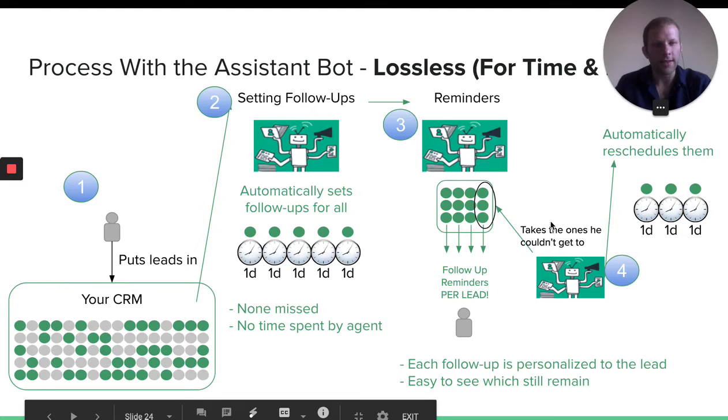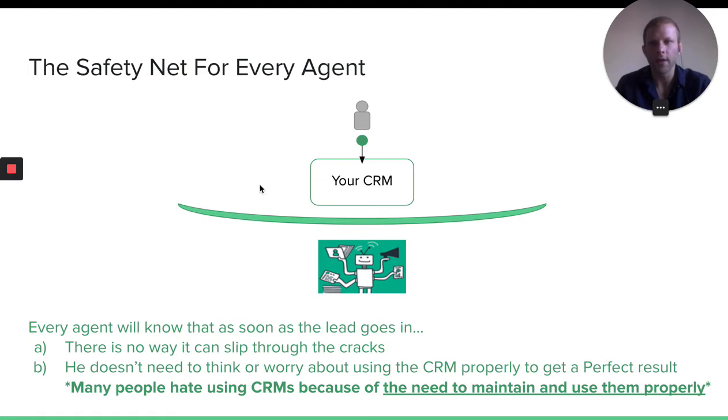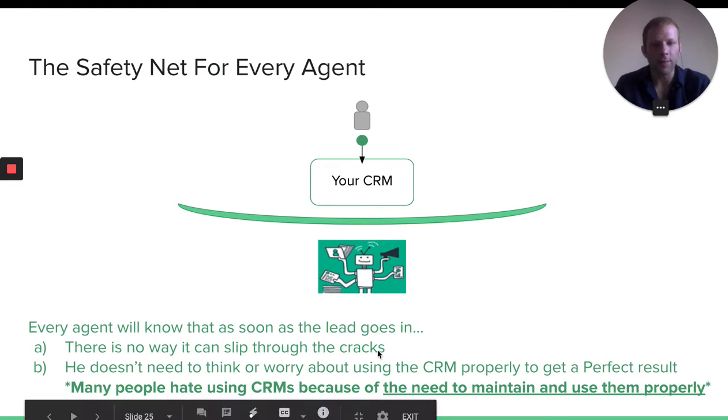And then the bot is going to take the ones that he couldn't get to, and he's going to automatically reschedule them. So there's no loss in terms of time or in terms of the actual leads and therefore sales themselves. It's basically a safety net for every agent: as soon as the lead comes in, he doesn't have to worry about anything going wrong anymore. There's no way it can slip through the cracks. He doesn't need to think or worry about using the CRM properly to get a perfect result. Many people hate using CRMs because of the need to maintain and use them properly, and that's no longer a problem here.